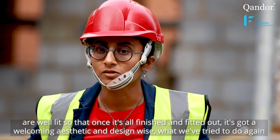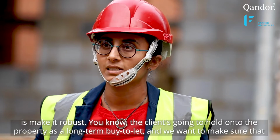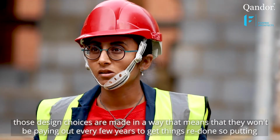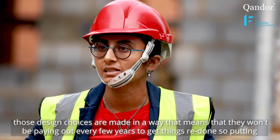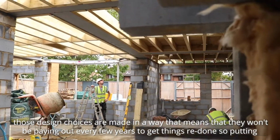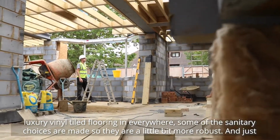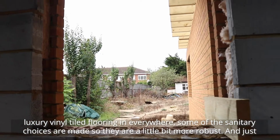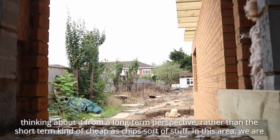And design-wise, what we've tried to do again is make it robust. The client's going to hold on to the property as a long-term buy-to-let, and we want to make sure that those design choices mean they won't be paying out every few years to get things redone. So we're putting luxury vinyl tile flooring in everywhere, and some of the sanitary choices are made so that they're a little bit more robust. We're thinking about it from a long-term perspective rather than the short-term, cheapest-chips sort of approach.